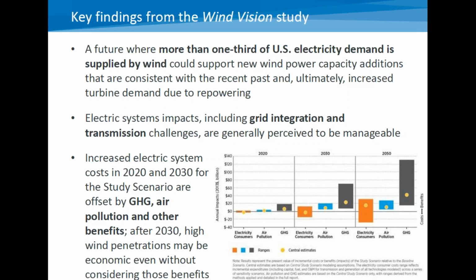It also looked at some of the costs and benefits and impacts associated with those scenarios. In the lower right, you can see both the impacts to electricity consumers as well as environmental impacts associated with air pollution and greenhouse gas emissions. To realize some of those benefits and impacts, however, we recognize that it requires the need to adequately integrate the wind that is postulated under this wind vision study scenario.